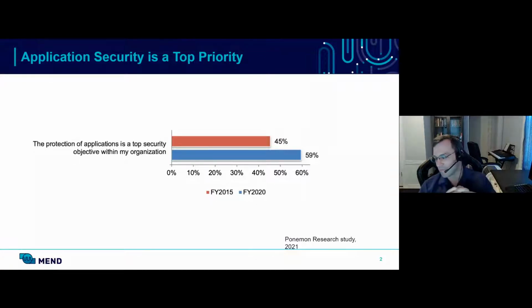There's a recent study last year, Ponemon. I just happened to like it, so I pulled it, saying basically that people do recognize that security is becoming an increasingly important objective within their application development cycle. Just in the last 5 years, that's why I like this particular chart, that's jumped up about 15%. That's a big jump forward. People really do understand the importance. And for a lot of people, that's actually a recent realization.